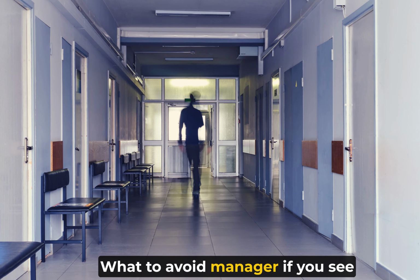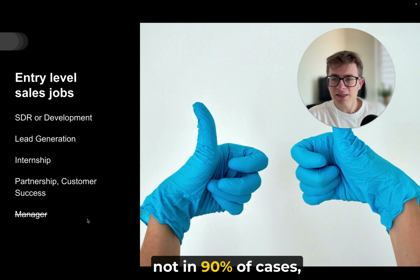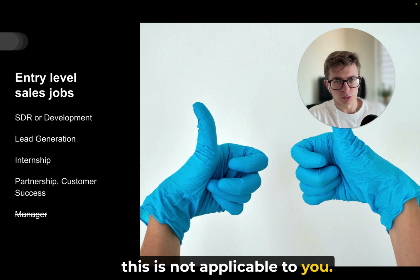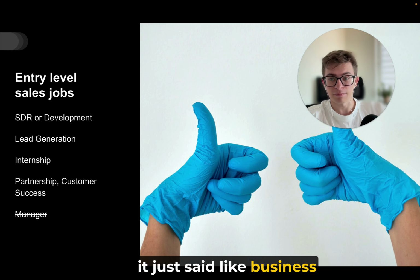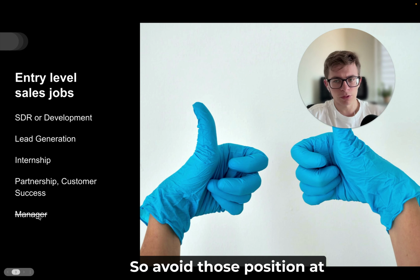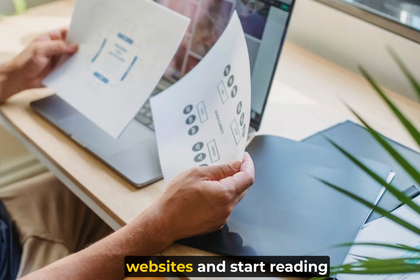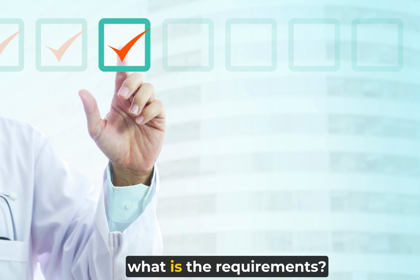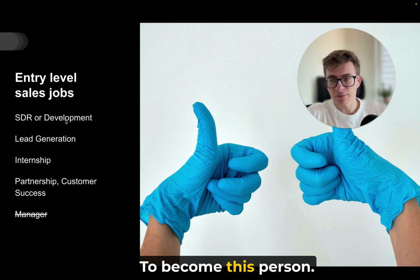What to avoid? Manager. If you see that there is the word manager there, in 90% of cases this is not applicable to you because manager is already a person with 2, 3, 4 years of experience. Maybe it includes managing other people. Maybe it doesn't and it just says business development manager. But overall, this is for more advanced people. So avoid those positions. At first, target these positions, start looking on these career websites and start reading what the requirements are, what qualifications you need to meet in order to become this person.